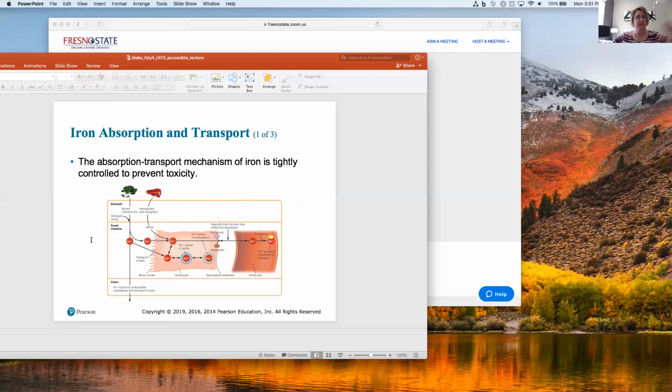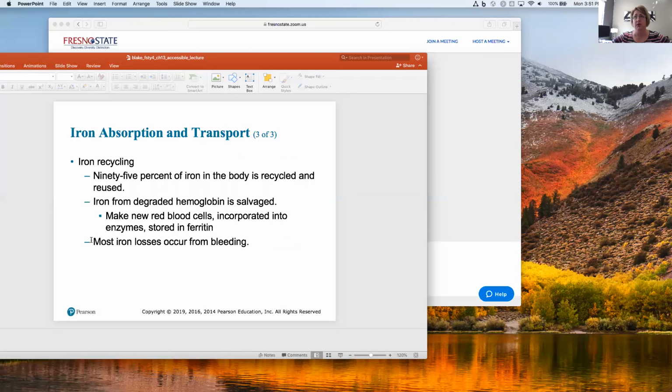This is just the transport of iron. I'm not going to spend too much time talking about that. This is the iron recycling. 95% of iron in the body is recycled and reused. I think that's amazing. So iron is something that our body can keep working with, just like protein, where we have the protein pool and the amino acids and all that stuff. So, you know, this is just great.